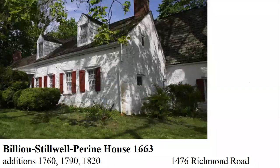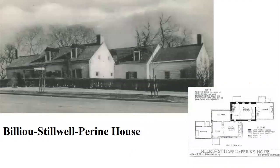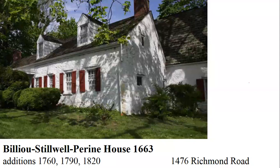This is the Billiou-Stillwell-Perine House, known for the three families who owned it over the years. It's the oldest standing house in Staten Island, and it was built by Pierre Billiou. The original house is not the one with the red shutters, but the one behind. And we'll see a better picture of that on the next slide. Billiou was a French Huguenot from Flanders, and he fled Catholic persecution and came to New Amsterdam in 1661. He erected the original stone portion. He founded Oldorp, or Old Town, and his daughter Martha inherited the house with her husband Thomas Stillwell. Now we can go to the next slide.